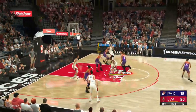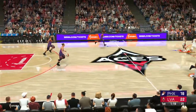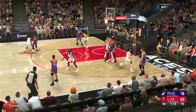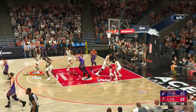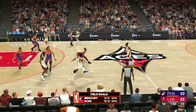Now here's Young. Gray, that's good. That's the relentless attitude Gray brings to the hardwood. She wants to score by any means necessary. Pass to Petty. Jefferson. Gray defending. Shot's good by Jefferson. Both teams are scoring well, but there hasn't been much defensive resistance either.